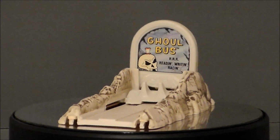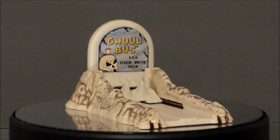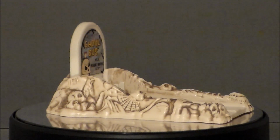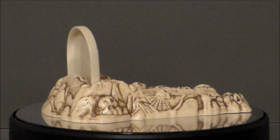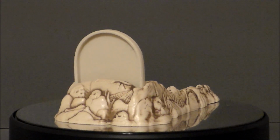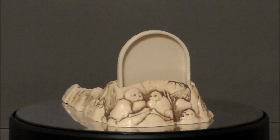So taking a closer look at the Ghoul bus launcher here, I love this. This is a very nice piece. Love the brown kind of gray wash over the outer portions. The little sticker with the Ghoul bus is very cool. You got this kind of spider thing at the back to launch it. All the detail, the bones and the web and the skulls look really nice. And it goes around the entire base here, which is very nice.